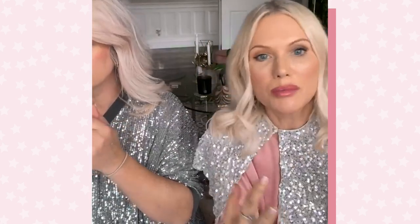And I'll add a little bit more here, just to add a bit of light. It just brings back that brightness. And this is a great tip if you're out throughout the day, because obviously I've been touching my face a lot doing my makeup, but this could be an example of you're in the middle of the day and you're thinking, oh, my foundation's worn off or my concealer's worn off.